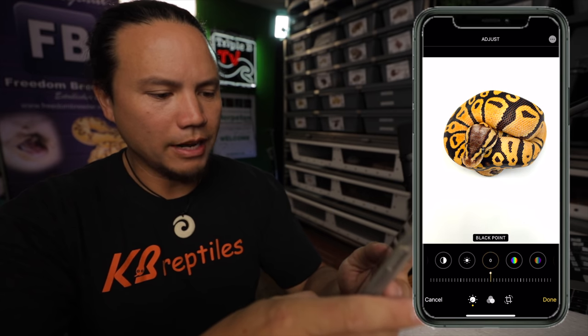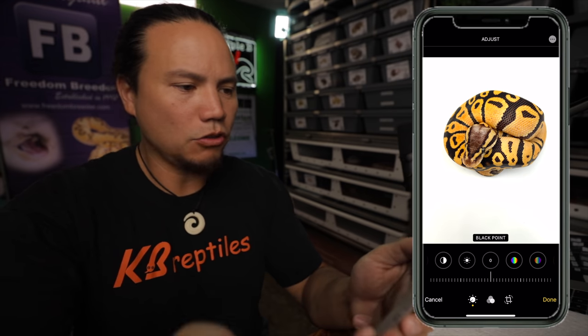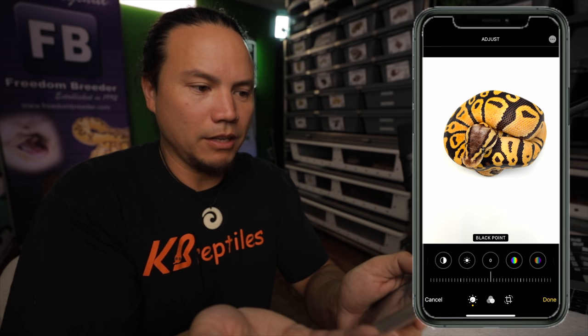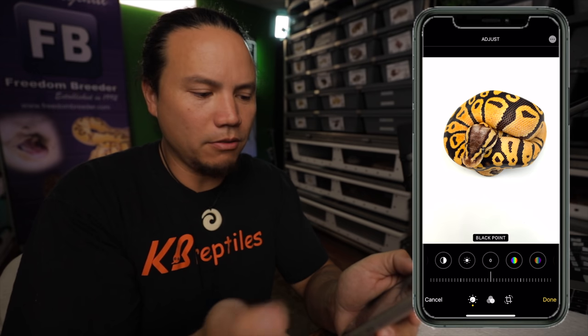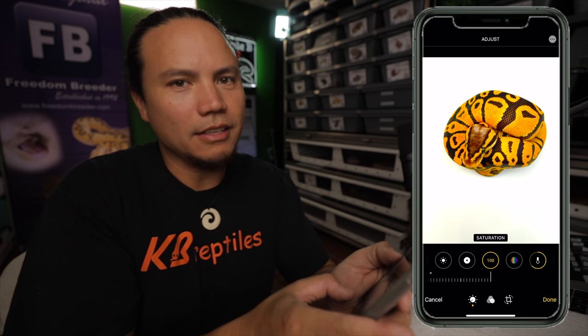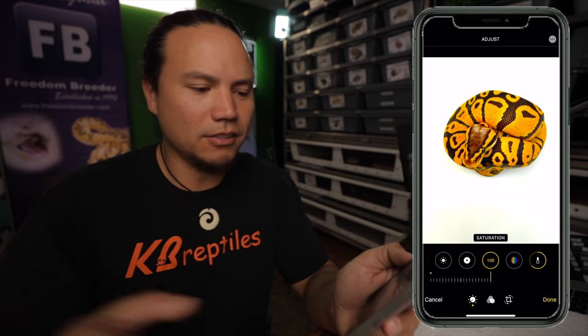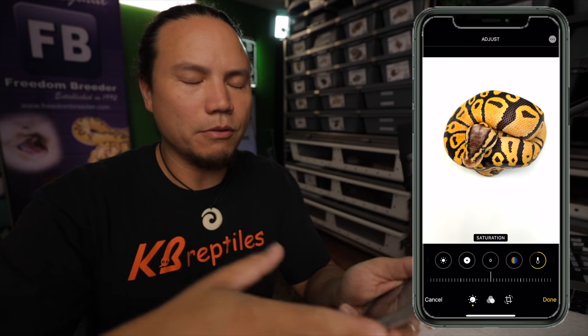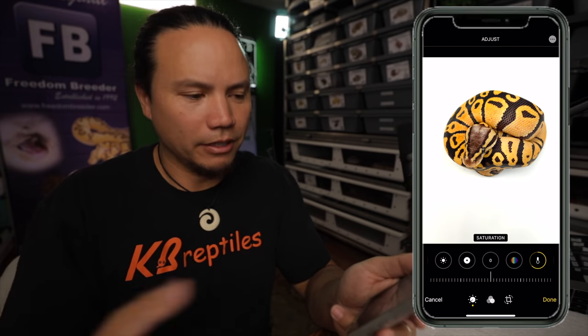You don't want it to look unnatural, you want it to look real. And you could just hold your snake next to the photo and say, does this look like the snake looks like? And if it does, you're doing it right. You definitely don't want to go into your saturation and do this, because it's A, dishonest, and B, it's horrible. Nobody wants that. Nobody's gonna get a snake that looks like that. And so you're trying to represent your snakes accurately.